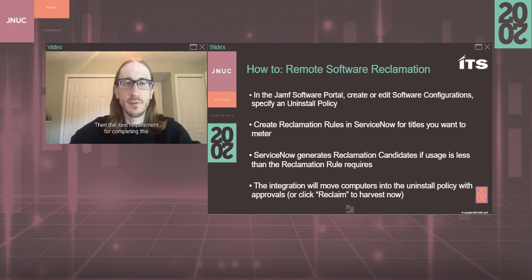Then the next requirement for completing this would be creating an actual reclamation rule in ServiceNow for the titles that you want to meter or monitor. And then ServiceNow is going to generate reclamation candidates for any users that have usage recorded that's less than what is required by the reclamation rule. And then if there are uninstall policies to move them into, then the integration will kick off a workflow to move their computer into that uninstall policy. And you can do that with or without approvals, basically.